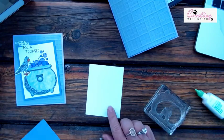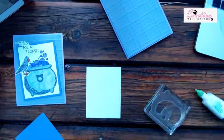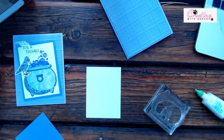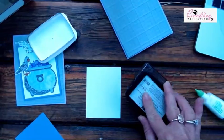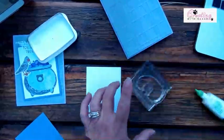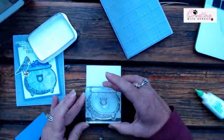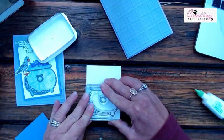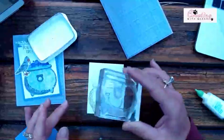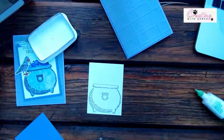So this is a piece of our basic white, and it is 3 inches by 4 inches. I'm just going to ink up my cauldron with my Memento and stamp this right at the bottom. I usually don't sit down when I craft, and I'm sitting at the picnic table, so hopefully all of this is going to be straight. So there's that. And then let's ink up the bubbles.